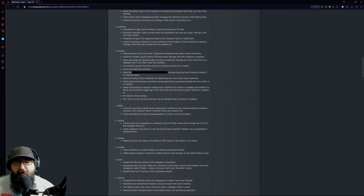Fixes: portraits and the turn order UI sometimes disappearing under certain conditions. I actually just noticed this right before the patch. It started doing this for me. Combat log will now have entries for all items looted from corpses. That's nice. Fixed health bar animation.